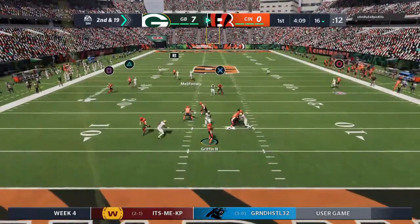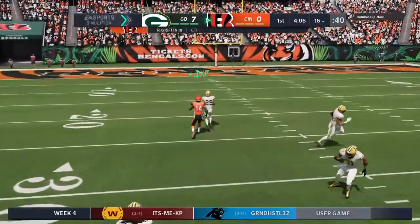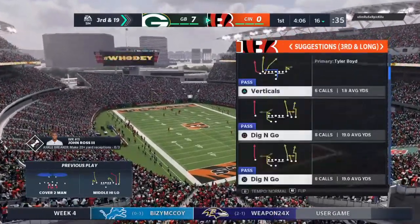Out of the gun, Griffin going up top. And that's going to be incomplete. Good effort there, trying to take a shot, but it's third down.